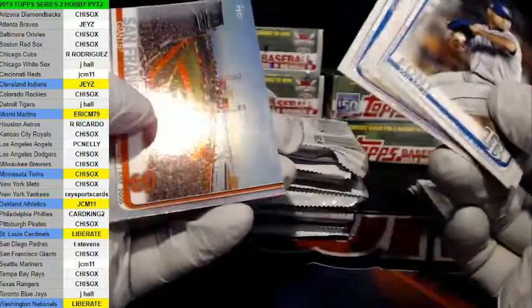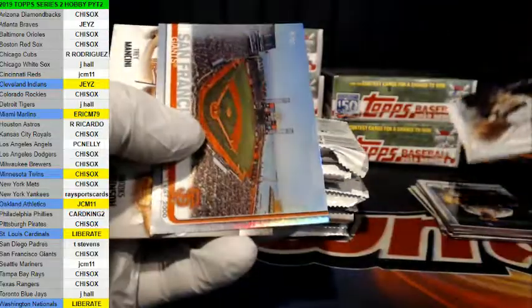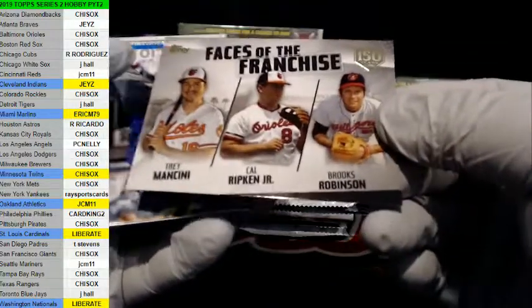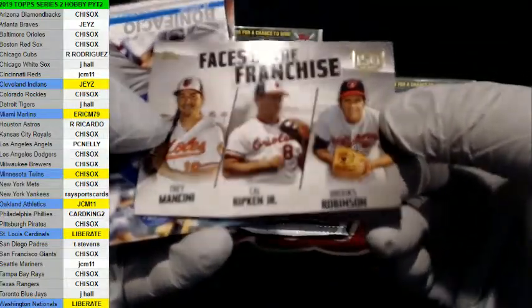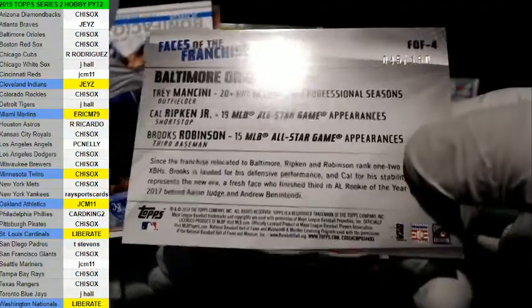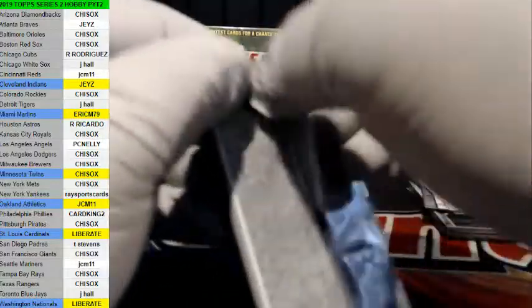I don't know if you can choose one. This is going to be the hit. I didn't mean to open this yet. San Francisco 49ers, hollow. Maybe it's not going to be the hit. And face of the franchise, Trey Mancini, Cal Ripken Jr., and Brooks Robinson, 150. That's going to be 45 of 150 for the Orioles, which is Chi Sox. Well, the hit is hiding this time.